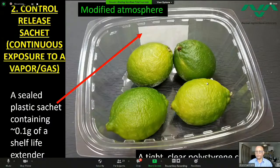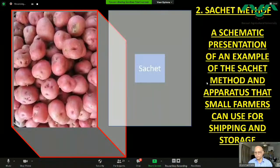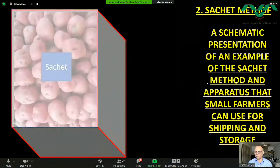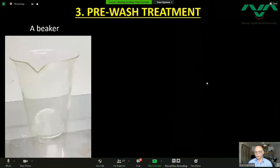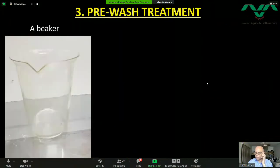Often it is called modified atmosphere. And this is also practical for farmers to use, because they can put the food in a container and then they have a lid with the sachet. The sachet can be anywhere in the container, and then they close it. Now this can be stored and shipped for a long time.